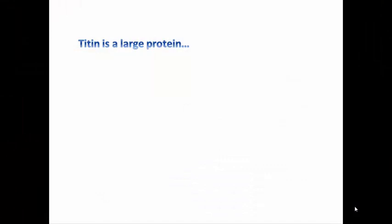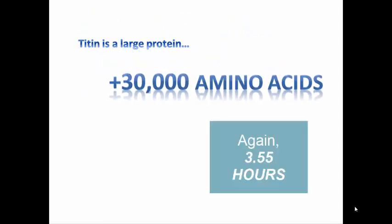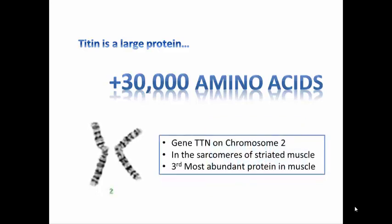As said previously, Titin is the largest protein known to science, having over 30,000 amino acids on average. Wow, that's going to be quite a mouthful to say all at once. Coded by gene Titin on chromosome number 2, Titin is found inside the sarcomeres of striated muscles. In fact, Titin is the third most abundant protein in your muscles.